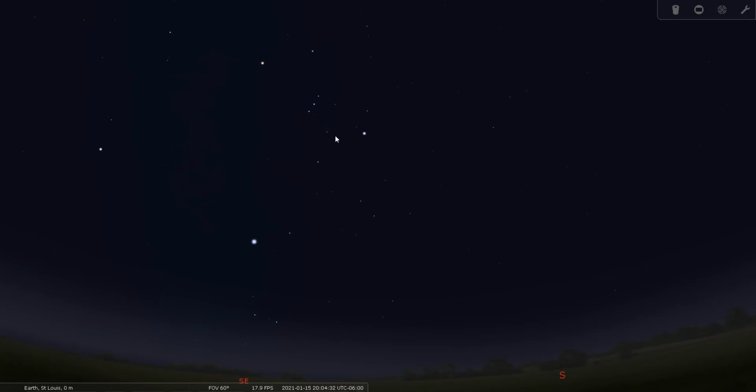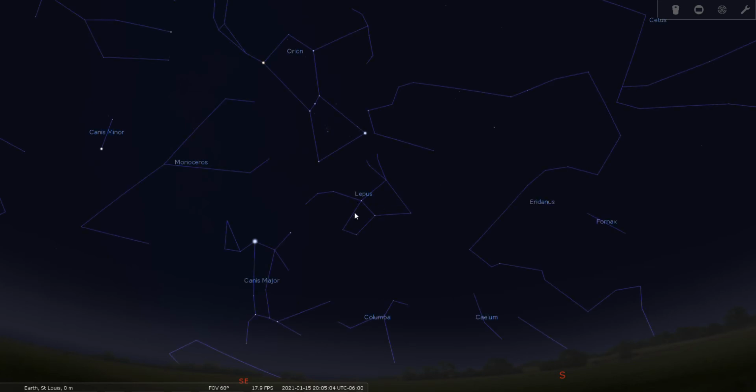So where is Lepus? Well, here's the bottom of Orion. So assuming that Orion is oriented upright with Betelgeuse and Bellatrix at the top and Rigel and Saiph at the bottom, you want to look for this sort of nondescript grouping of stars that are actually bright enough to poke through moderate light pollution. That would be Lepus. That's Lepus the hare. Let's have a look at the lines here. And you'll see our celestial bunny rabbit is right here.